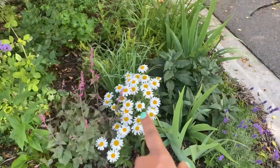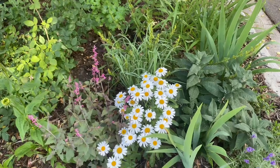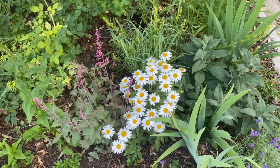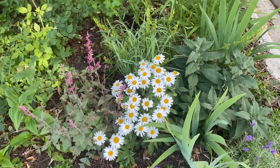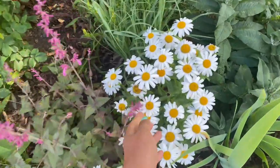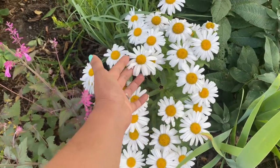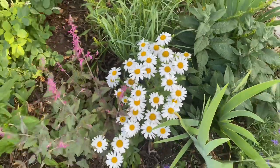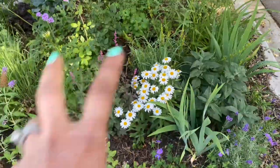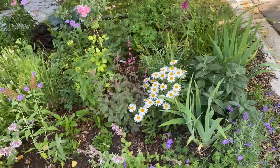These daisies were given to me by someone, and they are looking really good. Absolutely gorgeous. They are blooming for the first time. This lady was dividing her perennials, so she was giving out some of her perennials. So I picked some of these up for this part of the garden, and they're looking gorgeous. This is like a kitchen sink type garden.